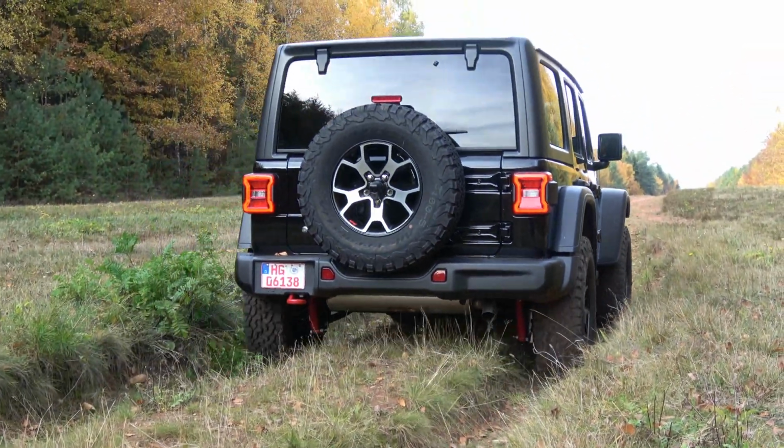You guys know that the Jeep Wrangler is well known for its off-road capabilities. Now Ford is coming with the Bronco, and you guys are gonna see the Bronco coming soon in 2 years. But right now you have the king and queen of the off-road, the Jeep Wrangler Rubicon.